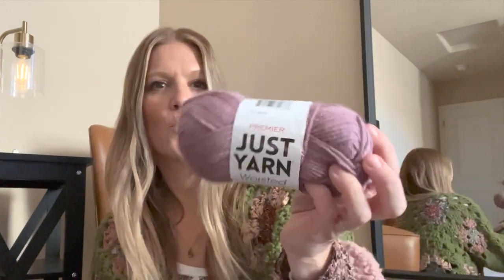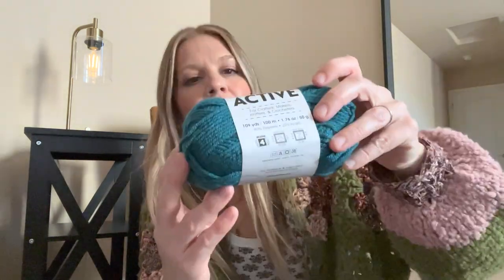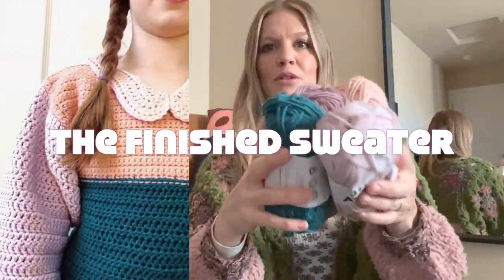Now these are Premier yarns, so I don't know if you guys have ever seen this yarn at the dollar store, but honestly, I was so excited. I thought it was really fun. So this is Premier Just Yarn Worsted. This is the color Rose. So this is one that I got. Then I got this color, which is Quartz. And then I also got this kind of teal color, which is a really pretty shade of teal. And then also this pink color, which is the color Petal. So I thought these were really pretty together. Even if we mixed it with the Hobby Lobby yarn, I thought that would make a really, really cute sweater. And it looks very similar to the colors that she has in her drawing.